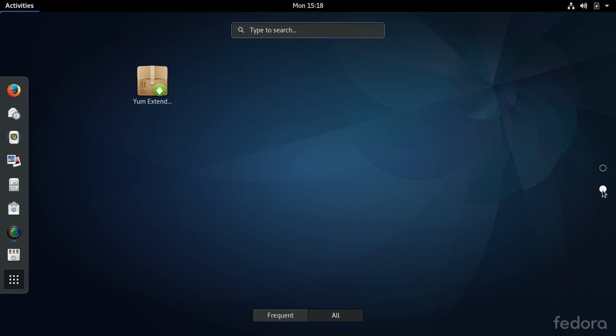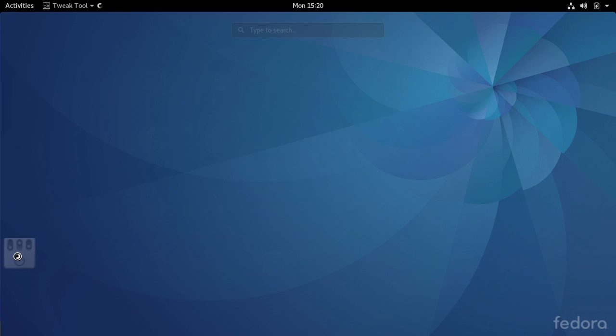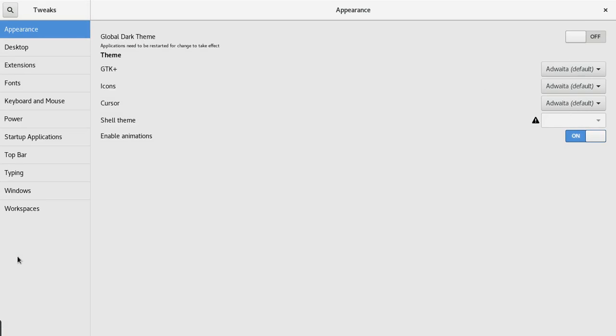Oh, I had to install Yum Extender too. I find that far more useful than GNOME Software. GNOME Software is nice, but it doesn't have everything in it. It leaves a lot of things out. Aside from installing the extension that allowed me to auto-hide the top panel, I haven't really tweaked this version any further, and I'm not going to do a lot.